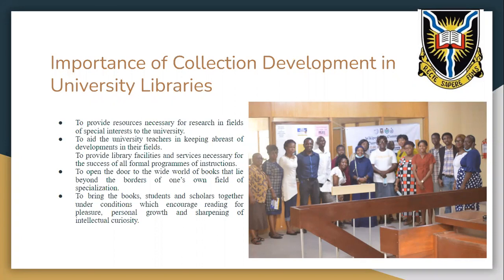Collection development in those libraries is used as a successful tool for formal programs and instructions. Then it opens doors to the worldwide world of books that lie beyond the borders of one's own field of specialization. To bring the books, students and scholars together, collection development helps us to achieve that. It brings books, scholars, and students together under conditions which encourage reading for pleasure, for personal growth, and for sharpening intellectual curiosity.